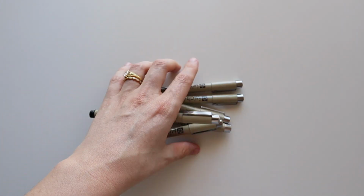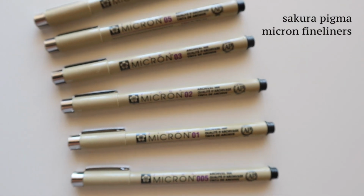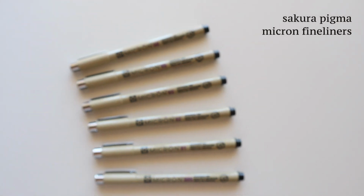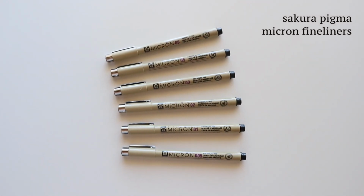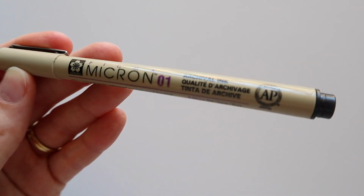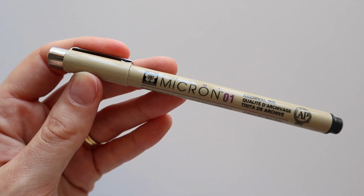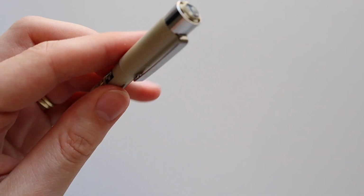So first up on our fine liner lineup are the Sakura Pigma micron pens, and I bought these about a year ago I reckon, and an excellent option for artists looking for a quality set of fine liners. You can get other packs with different line thicknesses, but the range I have goes from 0.05 to a 0.8.